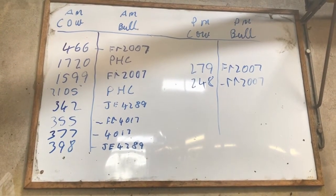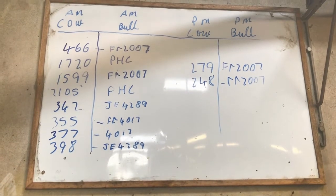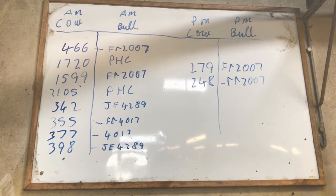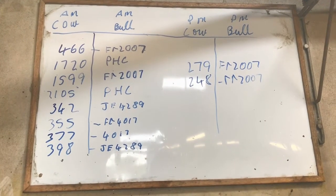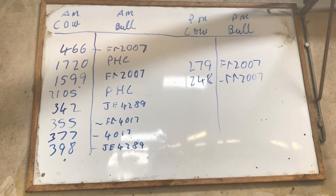Yeah, we sit down with our advisor and pick the bulls at the start. We'd usually pick them in January/February before things get busy. We picked a team of 11 bulls this year. We spread the risk this year a bit more than we did last year. We had a team of 8 bulls last year. We went with a team of 11 bulls this year.